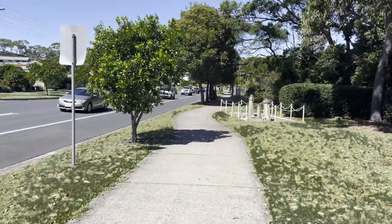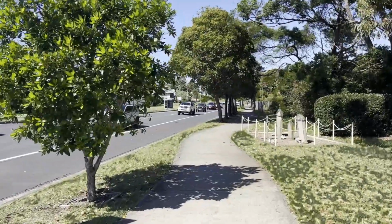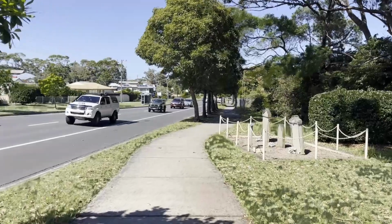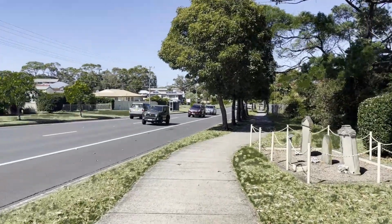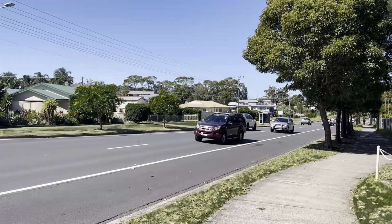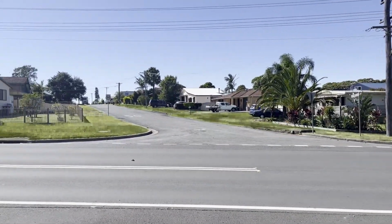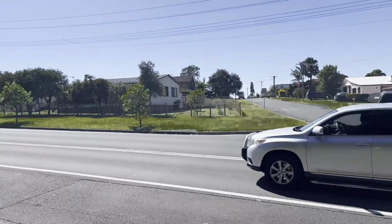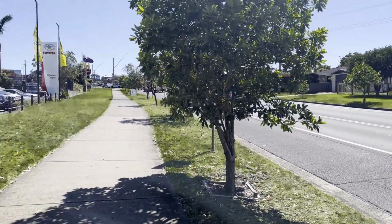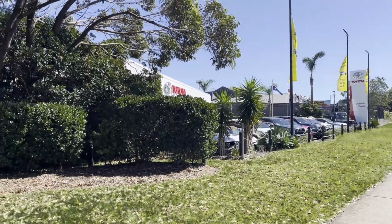The next town that we hit is Burrill Lake. And then we come to smaller towns like Lake Tabourie, Termeil, Banandra, and then we get to Batemans Bay, which is quite a large destination, particularly for folks in Canberra. And the last main coastal town in New South Wales before it gets to the Victoria border is a beautiful little fishing town called Eden.